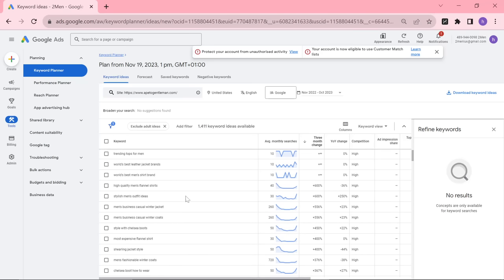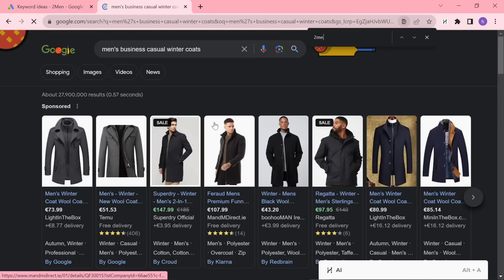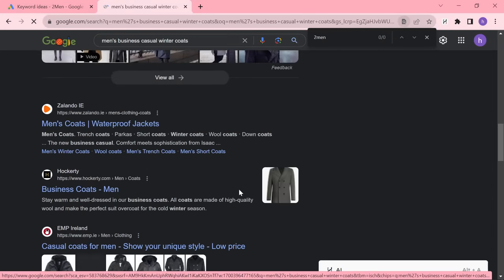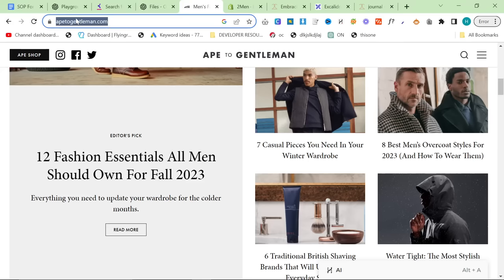And also, obviously, I do kind of know this is pretty good, actually. Men's casual winter coat. Men's business casual winter coat. Let's see if Two Men is currently ranking for this. It's not. So for me, this is a perfect keyword, and we're just going to write up this article right here.